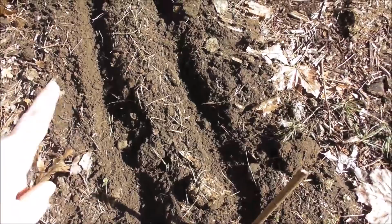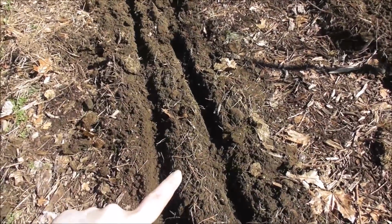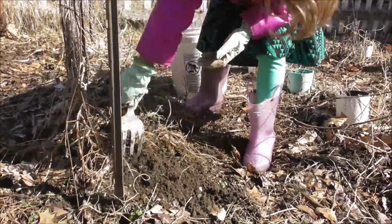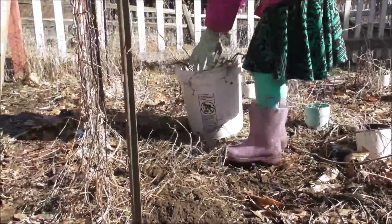So we put a row of spinach in here and a row of mixed different types of lettuces here. They should be fine. When it comes to spring, you have to plant. Just scrape it all up. And then you might have to pull some of the things out with your glove. Put it in the bucket. Good job.